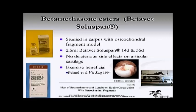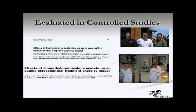So I went back to CSU to our lab, which was rather small at that time, and we did a study where we put Betavet Soluspan at 14 days and 35 days, 2.5 mils into some horses. And we used the other joint as a control. We found that we had some systemic effects, but the important thing was we had 4 groups, because the old dogma was corticosteroids are bad, but if you have to use them, don't exercise the horse. Well, we disproved both those points in the case of Celestone, because we caused no harm to the cartilage, and the exercise group, in other words, the group that got betamethasone and had exercise on a treadmill, had the highest concentration of glycosaminoglycan. That's not to say that they were making that better, but they were protecting.